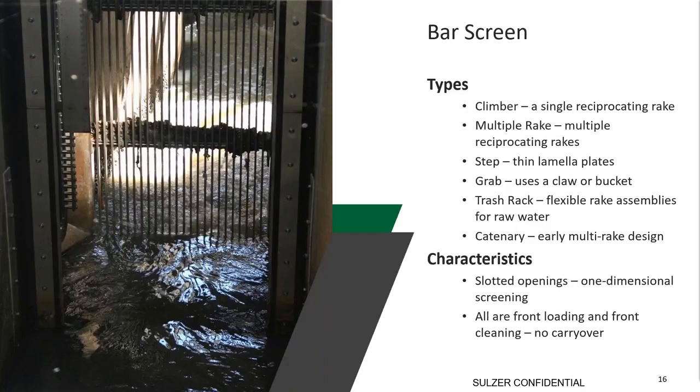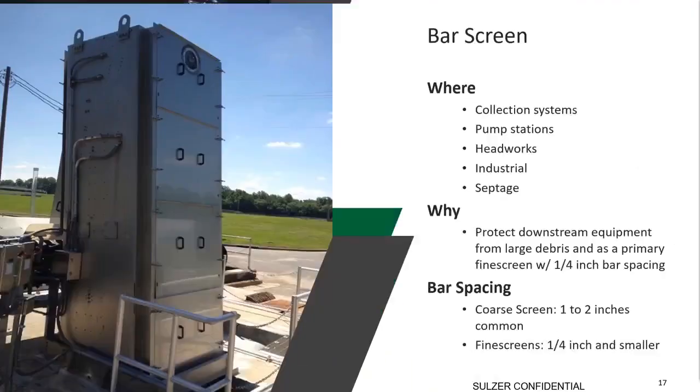So this is considered screening in one dimension, and it's why the relative capture rate is low, because if, for example, you're a piece of paper or a straw, it's pretty easy for you to squeeze through that slotted opening. Now, they're also front loading and front cleaning, which means they have no possibility for carryover. Now, this is a good feature. So anything that gets captured on the face of the screen will be removed and not reintroduced into the waste stream.